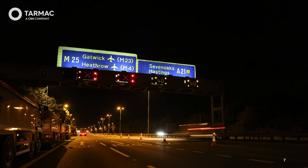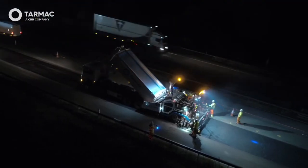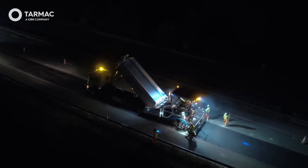In October 2016, Tarmac laid ULTIGRIP on a high-risk section of the M25 clockwise off-slip onto the A21. Subsequently, the asphalt has continued to demonstrate durability on a very highly trafficked motorway and is delivering stable SCRIM results.